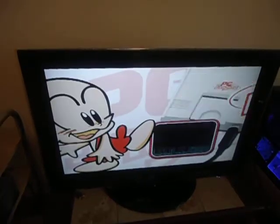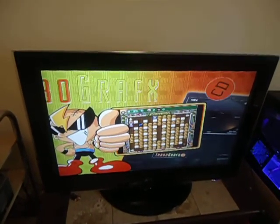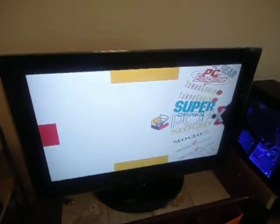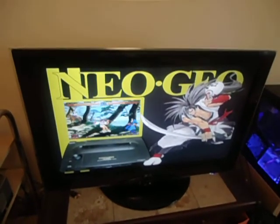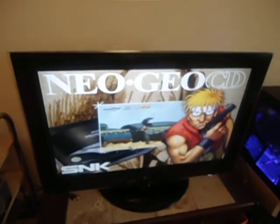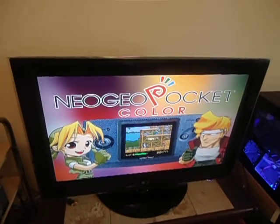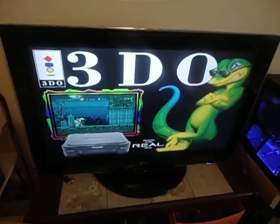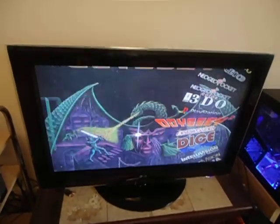Game Gear, PC Engine, I love the PC Engine. TurboGrafx, TurboGrafx CD, the earliest CD, SuperGrafx, PC-FX, so you get some really obscure machines. The good old Neo Geo, we all love our Neo Geo. Same with Neo Geo CD, Neo Geo Pocket, same with the Pocket Color. The 3DO, I still find the emulation's not 100%. I still prefer my original 3DO. PlayStation emulates very well now.